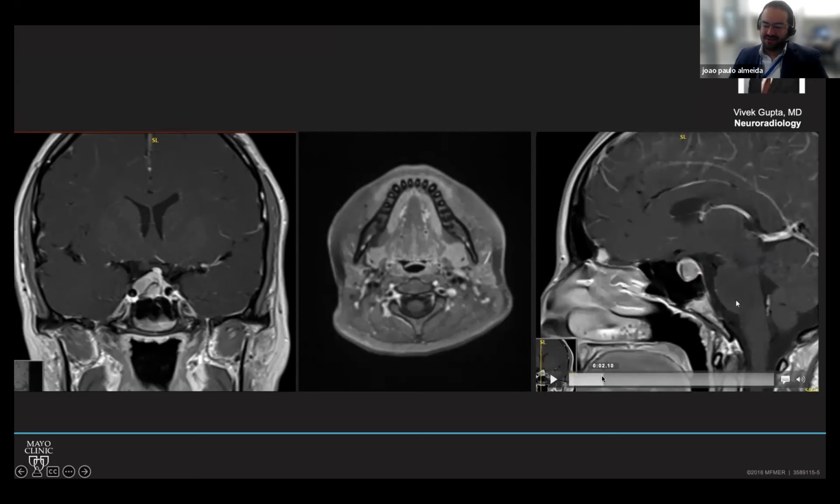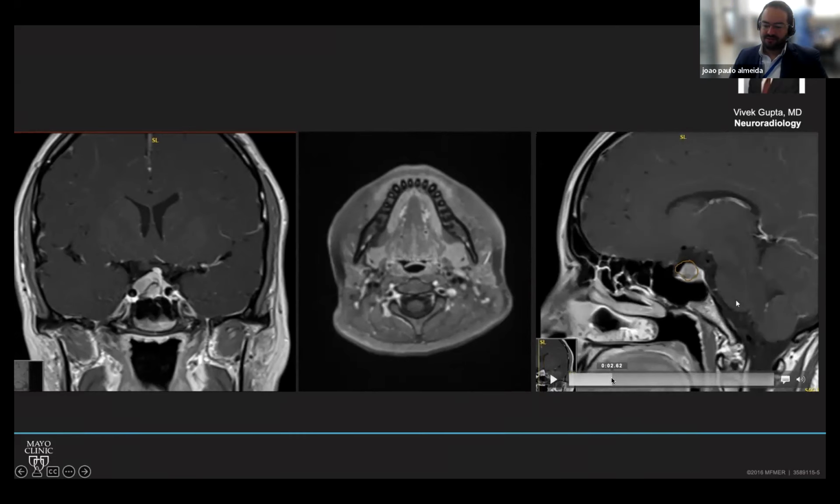Nice. So you see the iso-intense mass now, that's the tumor. Can you keep scrolling? Go.